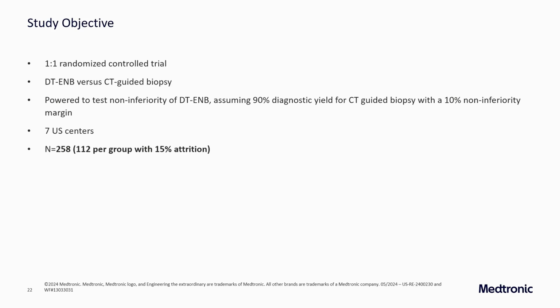It was 7 US centers. The number that we needed to randomize for this study was 258. That was 224 patients, 112 patients per group, plus attrition, patients lost to follow-up and things like that.